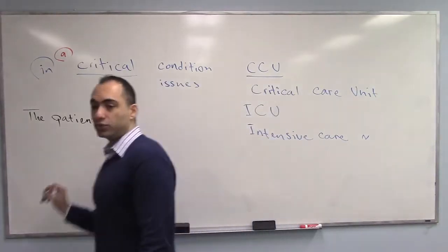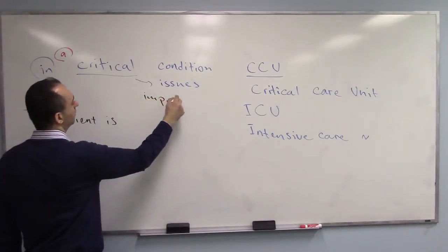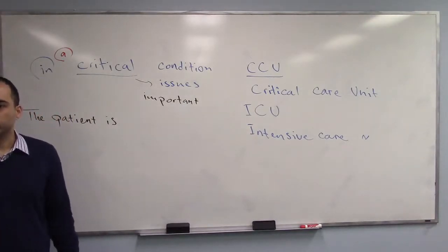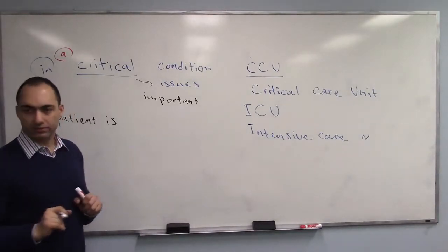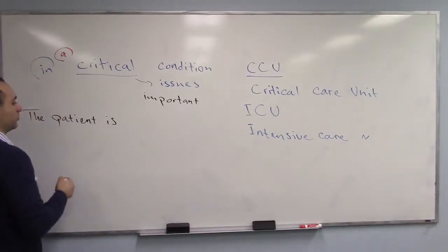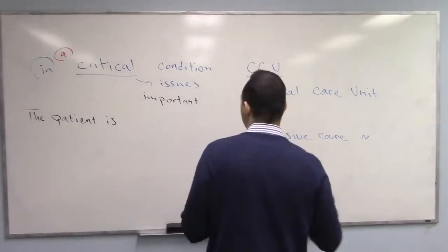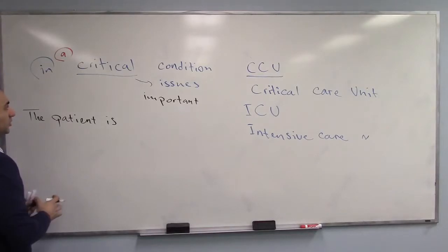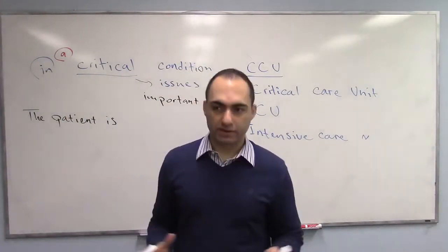But critical issues are important, right? It's a very critical issue that we should deal with. It's a very important issue. It's a critical matter. It means it's critical for or critical to us. It is very critical to us. It is of critical importance. So critical issues and critical matters are important issues, important matters.